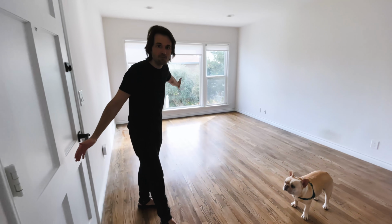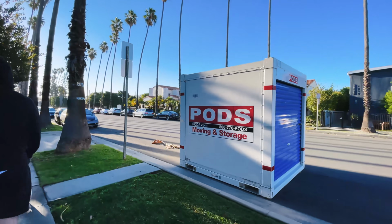All right, we are completely packed up. The entire apartment is packed up. This place is empty. It's emptier than the day we moved in.